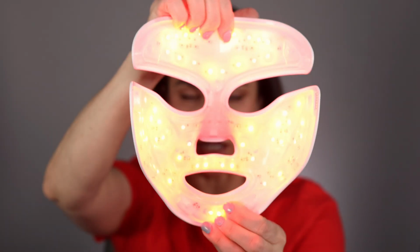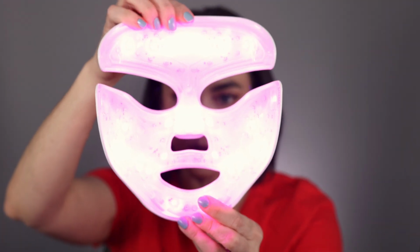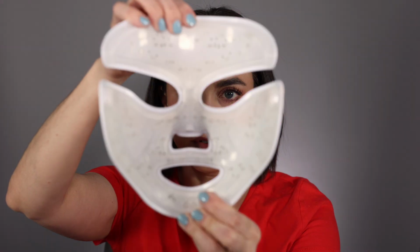So I don't know how this is going to pick up on camera, but here's the red light. So these are the red light LEDs. LED stands for light emitting diode, if anyone cares. Now here's the blue light. It's going to look purple on screen, but that's the blue. And here's the combination of the two. So this, if I left it on, would stay on for 3 minutes, and it's effective.